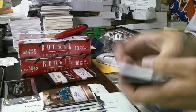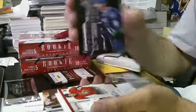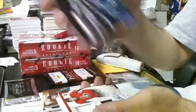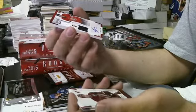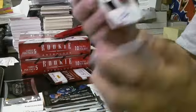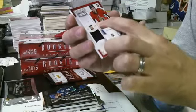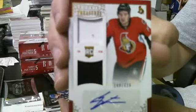We got our first Canucks hit. We got a Cup Contenders of Henrik Sedin, numbered out of 999 for the Vancouver Canucks. Then we got a Rookie Treasures dual jersey auto for the Ottawa Senators, numbered out of 499 of Mark Stone. Pretty beat up, though. Probably send that back for you guys if you want.